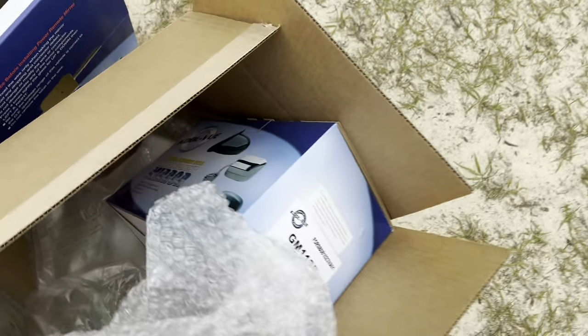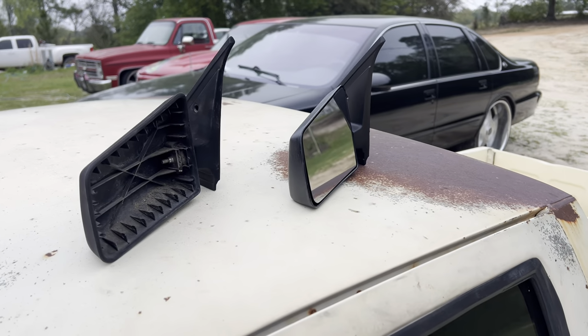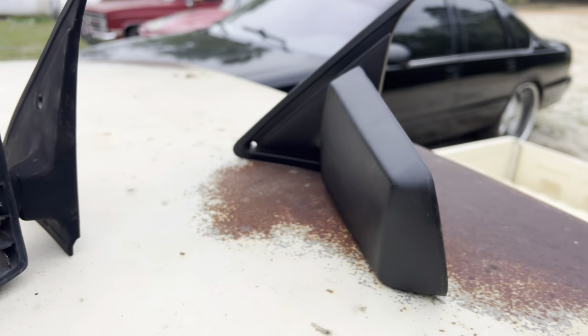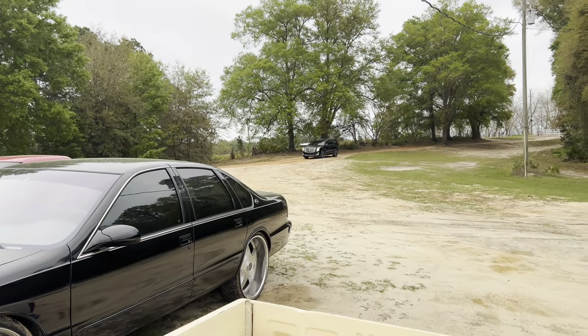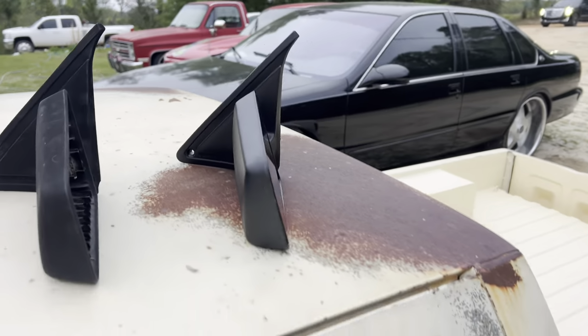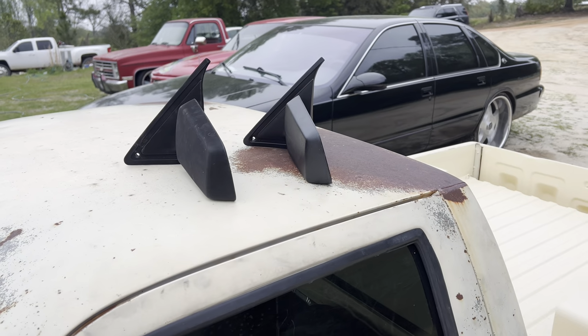They're Cool View brand. They were like $34 on Amazon for the pair. Super cheap. I don't know what they're gonna look like in 6 months, but they do look just like the original. So we got them sticking on. Right, I'm gonna get these things stuck on where I can actually see who's behind me and I don't have to turn all the way around in my seat. Super cheap, super needed upgrade.